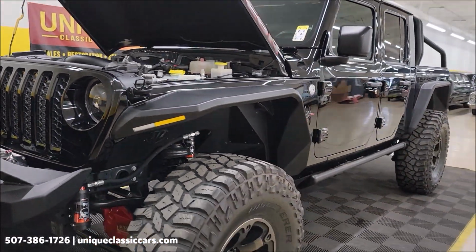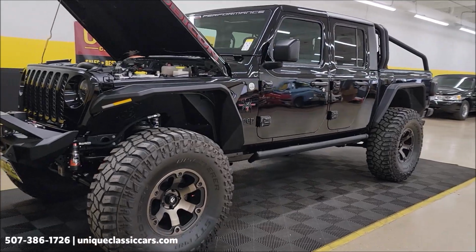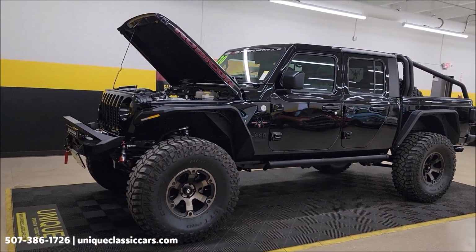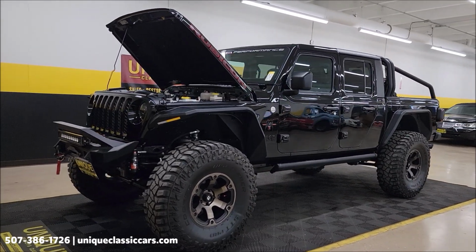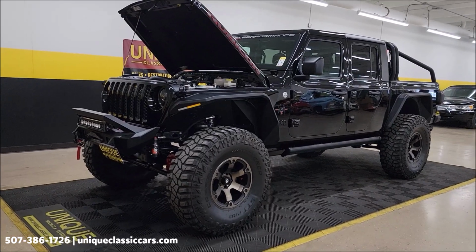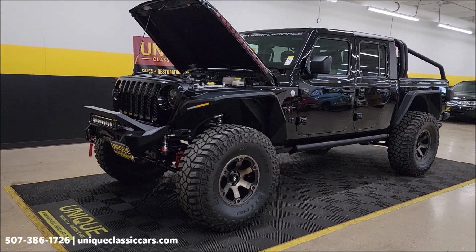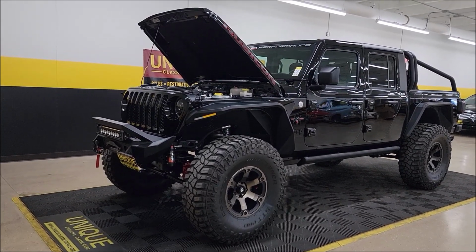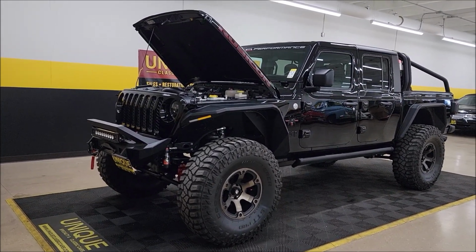So, 2020 Jeep Gladiator SCA Black Widow Edition. Clean Carfax, no accidents indicated, confirmed miles. Too many things to list in this video. Check out the still pictures. It'll be a lot easier for you to look down the sheet on it. UniqueClassicCars.com. You'll see probably close to 100 pictures of this vehicle online also.